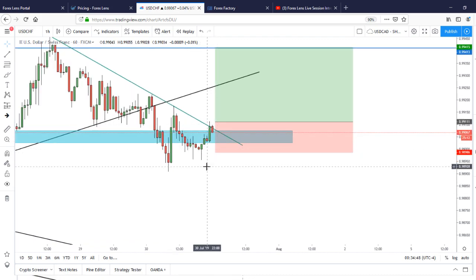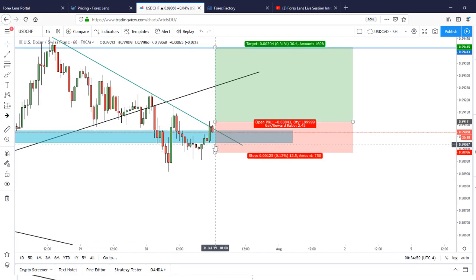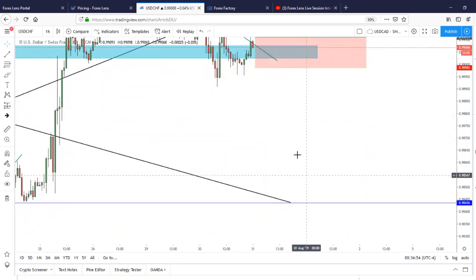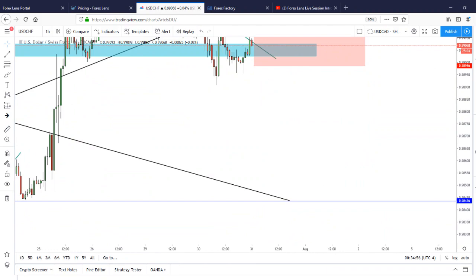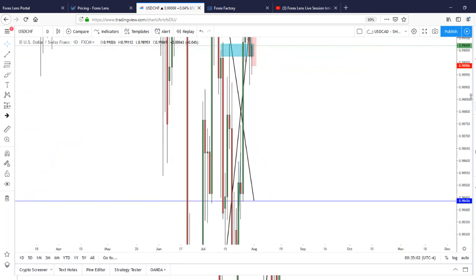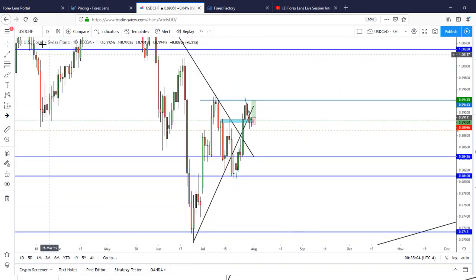Let's see what happens. For shorts, look for a push back down, a nice bearish closure, and we can trade back to this range level right here. 0.98436 will be your first take profit, and that's what I see.